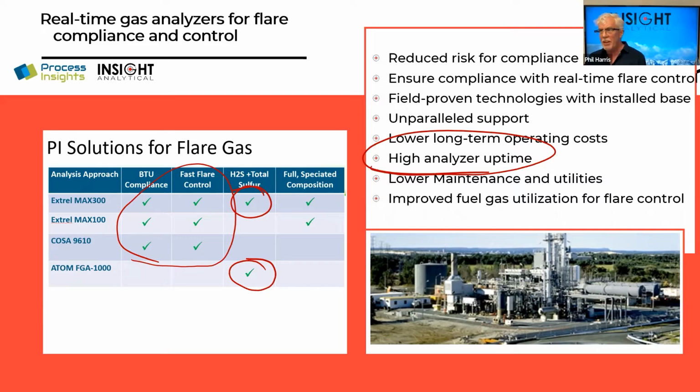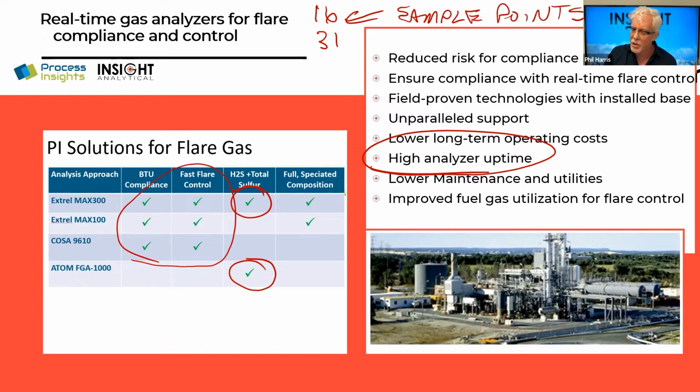Mass specs are extremely fast. And so one of the things that they can do is use them in stream switching applications. Again, I don't go into all the features of each of these analyzers, but a common configuration for the Xtrol is to have 16 or 31 sample points. And so this makes it particularly suited.